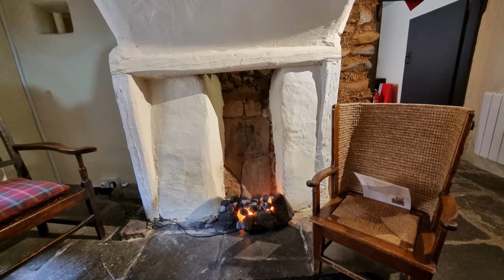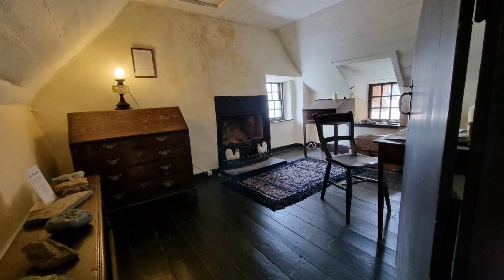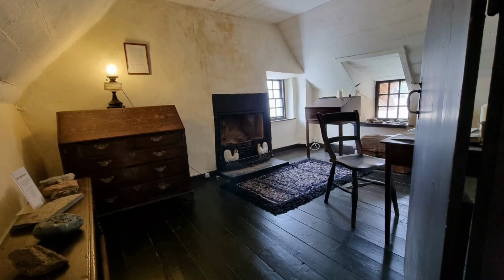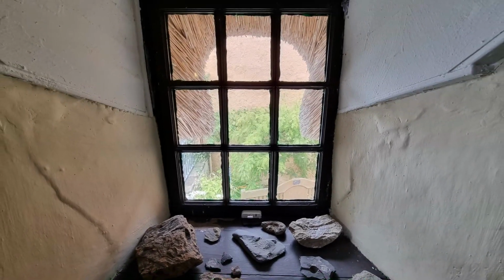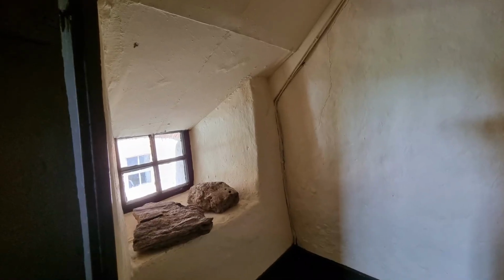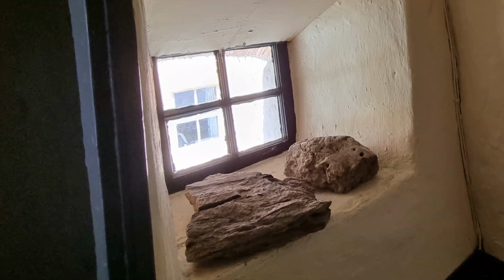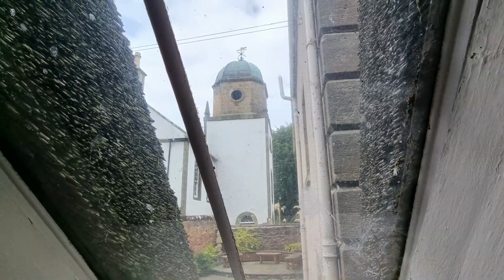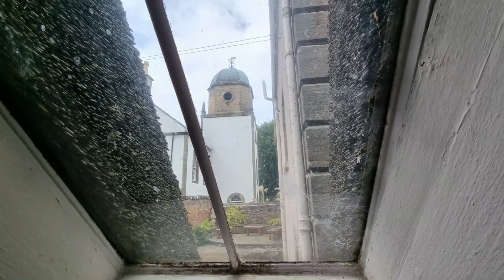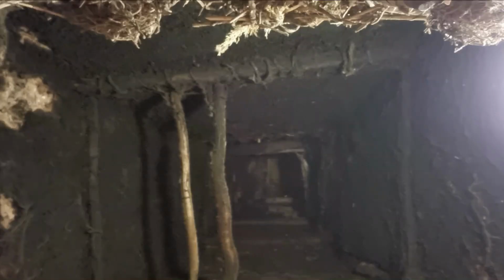This beautifully restored thatched cottage was originally built in the 1700s by Hugh's great-grandfather, who, it is said, was a pirate. John Geddes is rumoured to have paid for the construction of the house with silver and gold looted from Spanish galleons. They were, like most people who lived on the coast, a fishing family. The hanging lum was used to smoke and preserve fish.